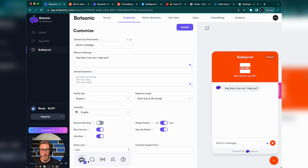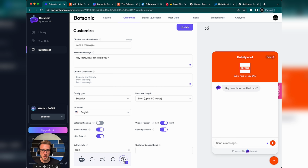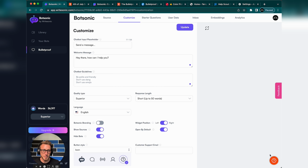Next we have the button style, which is this over here. You can pick from any of these icons we have, and I kind of prefer the question mark one. It lets the user know that if they have a question, they can reach out. And that's what it looks like over there. So let's keep it there.